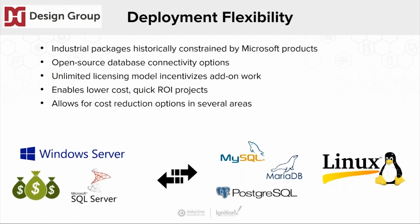So one big aspect of that is deployment flexibility. Our customers come to us and they ask about, instead of putting this thing on a Windows server, is there a Linux option available? Is there a way that I can host this thing in the cloud instead? What about from a database perspective? Do I have to pay for Microsoft SQL Server, or can you potentially use Postgres or one of these other options here?